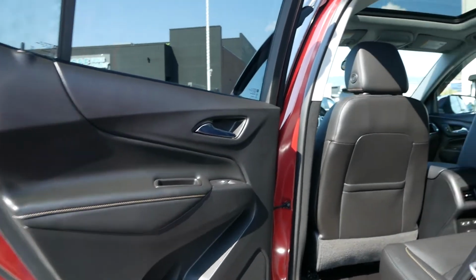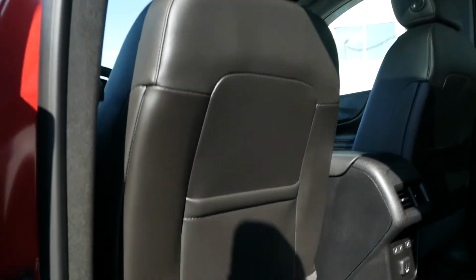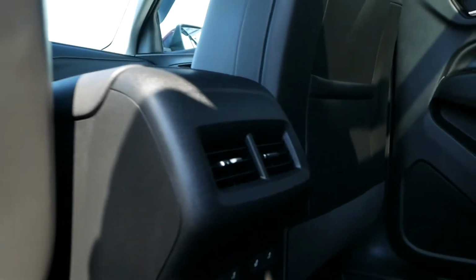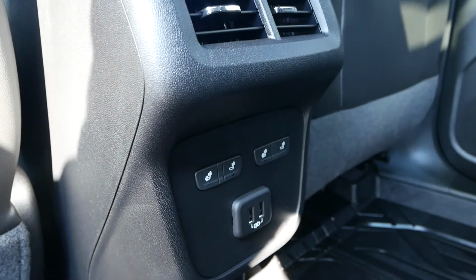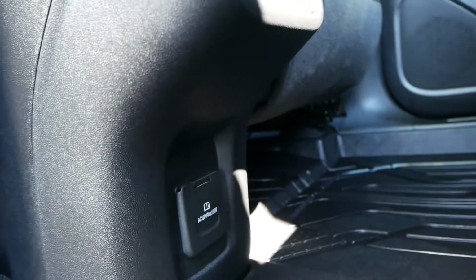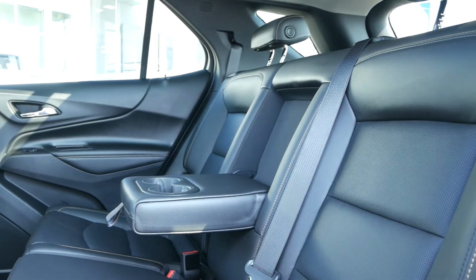For the back of the interior, you have a great view of the dual sun and moon roof. You also have pockets in the back of both front seats. Rear air conditioning, as well as the rear seats are heated. You have 2 USB ports and access to 120 volt power. These are 60/40 split folding rear seats with a flip down cup holder in the center seat.